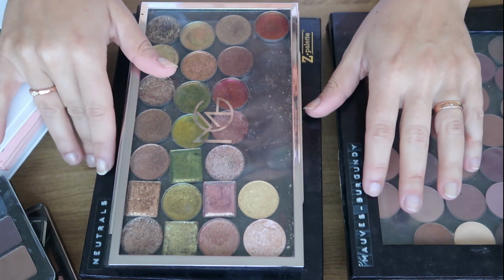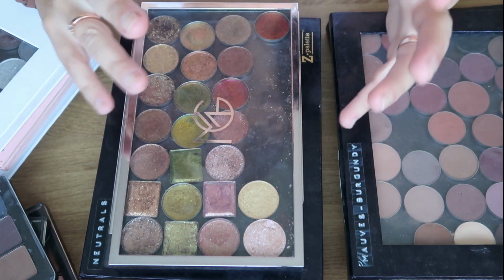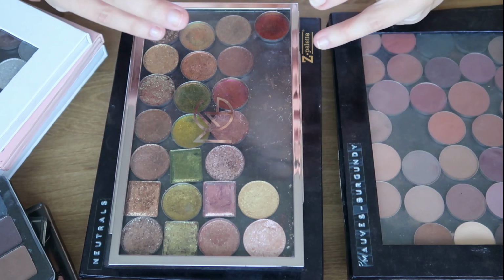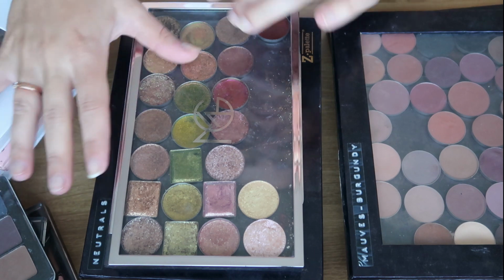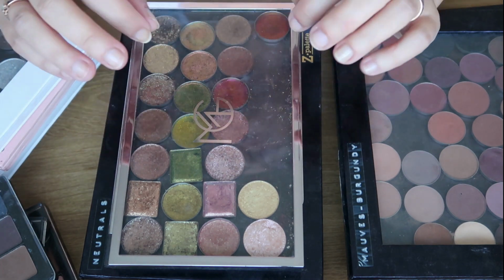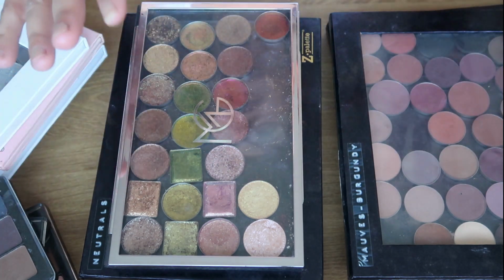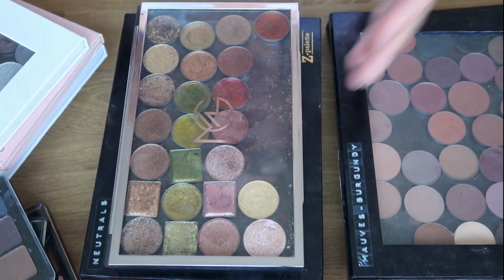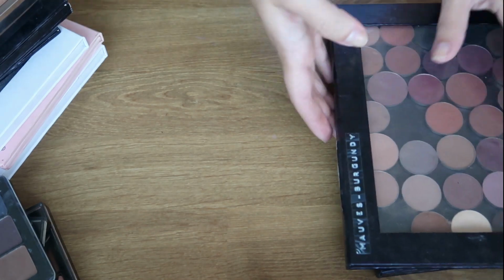I would not buy the palette, but I would like to make something that is inspired by Fall Romance and roses and greens and these types of shades that I would wear. So that's what we're doing today. I'm gonna go through my single eyeshadow collection and see some shades that I would like to throw in there. Let me move these to the side and let's get started.